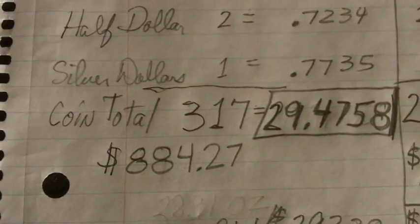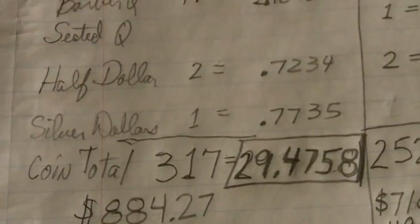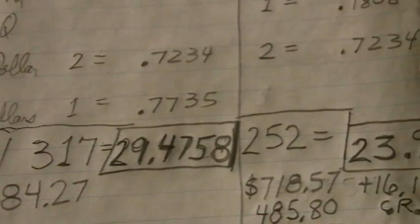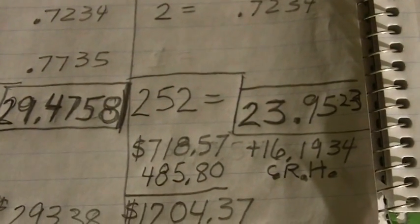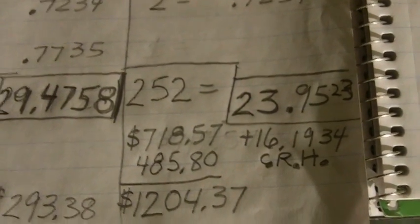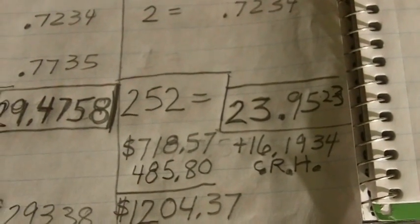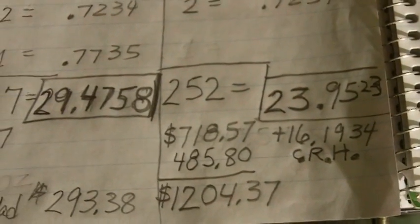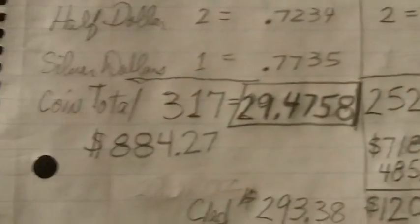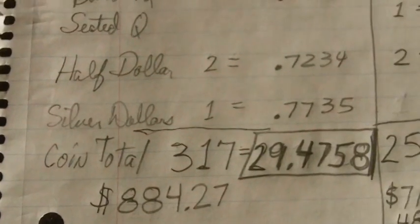With total weight of, last year it was about 29 and a half troy ounces. This year it was 23, almost 24 troy ounces, and if you include the other 16 troy ounces that I found coin roll hunting, at $30 an ounce, that's $1,204 this year, and about $890 or $880 last year.